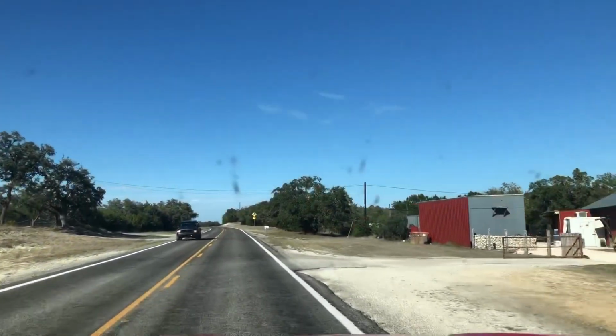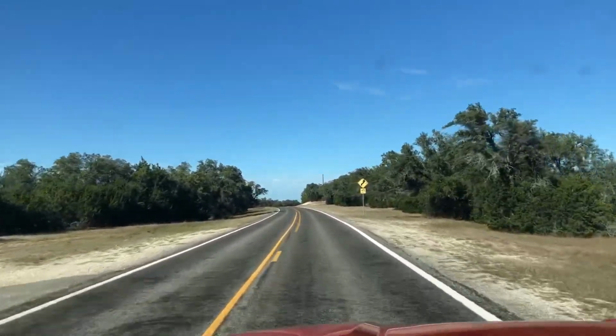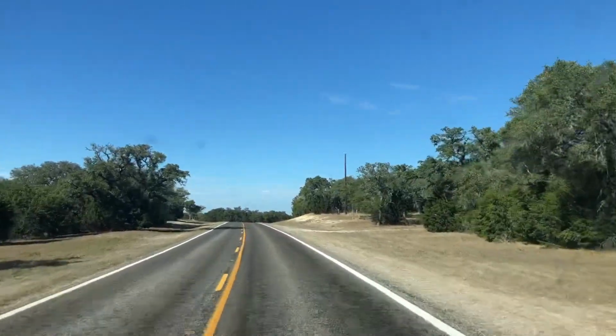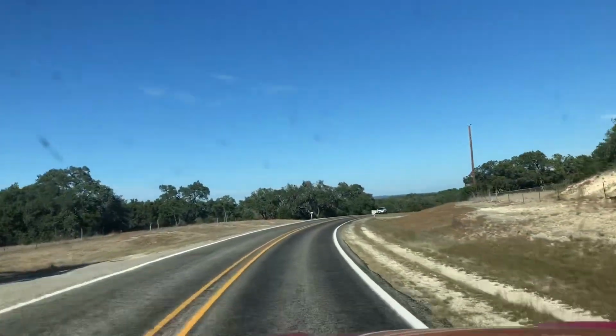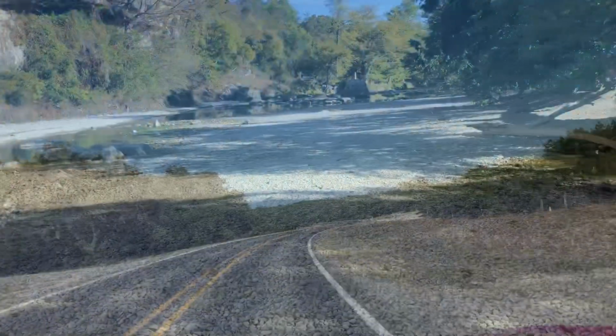My storage unit is literally just a few miles from the State Park, so that's very nice, actually. So we're just going to go down here for the afternoon. Shouldn't be crowded at all on a Sunday. Pretty. Temperature, let's see, it's 4:15 and it says it's 87 degrees.